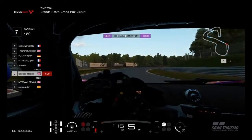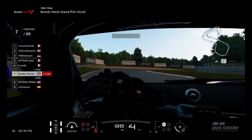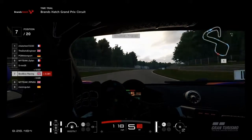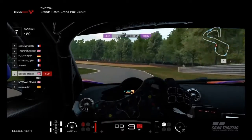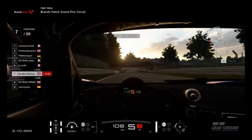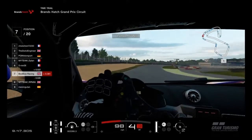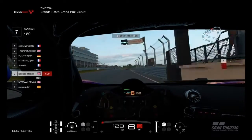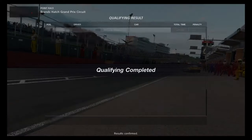Coming into the fast right-hander of Hawthorns, we go purple in sector 3. It's only by half a tenth, but we've got a good chance of being on pole position. Being smooth and consistent through sector 4 gets us purple again, and it's only a matter of a couple of corners now. Coming over the line, it's only good enough for third position, but it's just half a tenth of a second that covers the top 3.